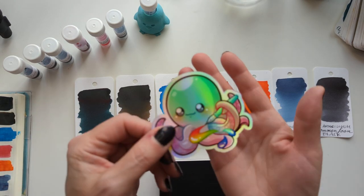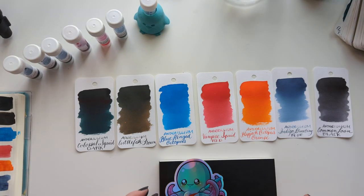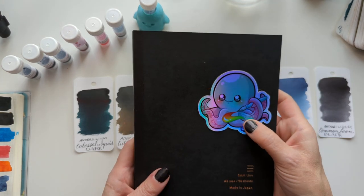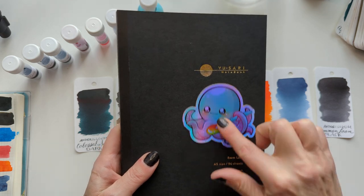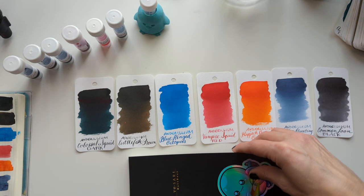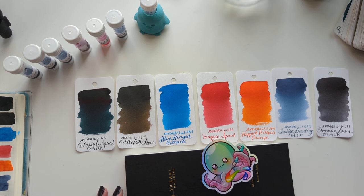And this super cute sticker. Ugh, I'm so excited about this. Look at it. It would look so good on this notebook. I should get one sticker there and one sticker there. Perfect. Anyway, so all in all, I am pretty pleased with this ink flight.